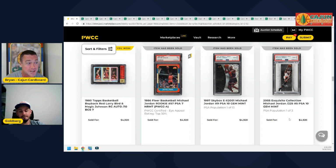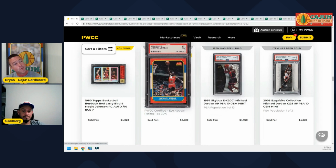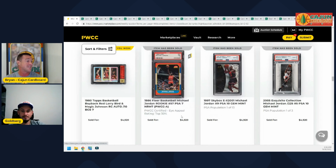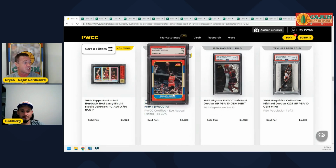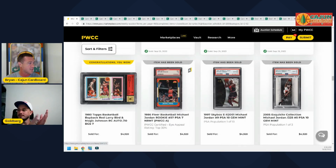This does not look like your typical base card. Beautiful Jordan base right here, 4,920 for that EX 2001. We've got your 86 Fleer Jordan, PSA 7 with the PWCC 30% sticker, just shy of 5,000 as well. And then the first card that Brian wins. Yes, I'm congratulating myself too off screen.